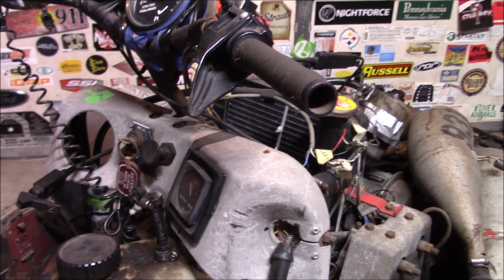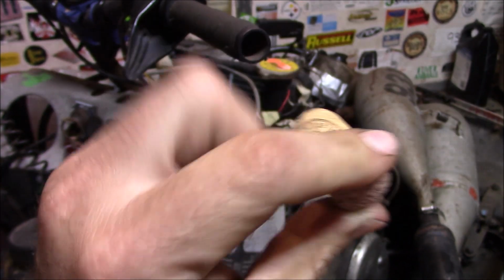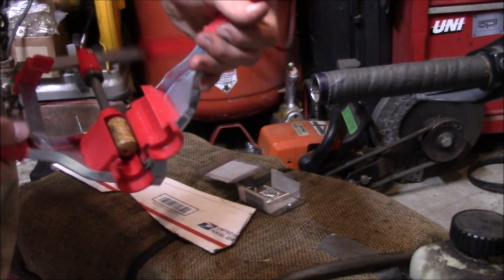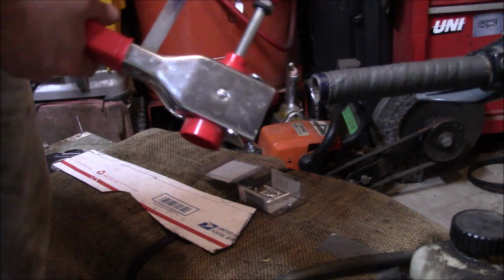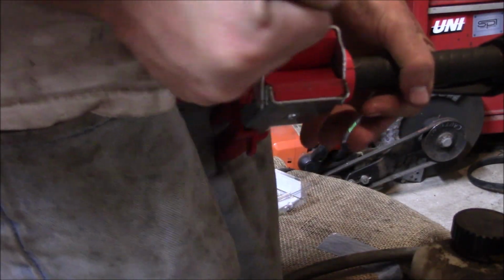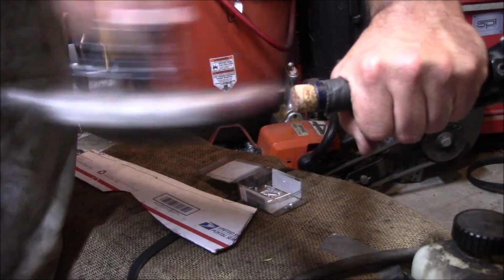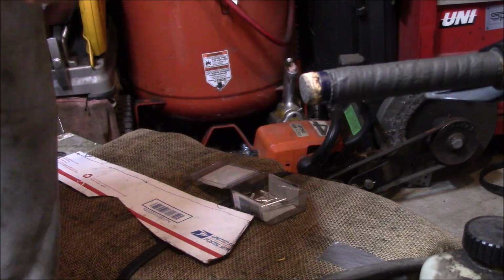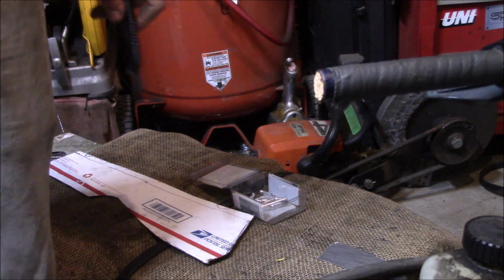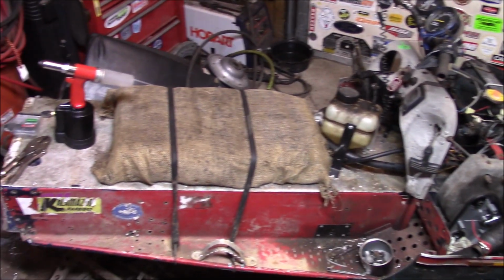So they're requiring that bar end to be plugged. So we're going to use a good old wine cork here and just kind of jam that in there. This ain't no hack job. We're going to do it right. Oh, almost. Perfect. I mean, if I don't have the worst looking sled at HayDays, I'm going to be disappointed.